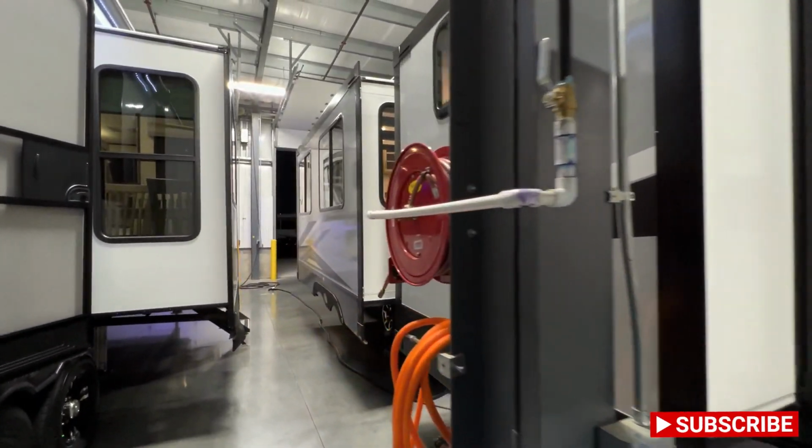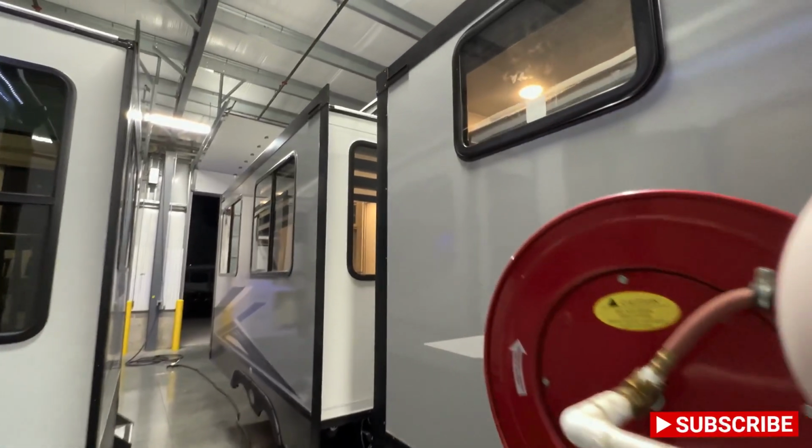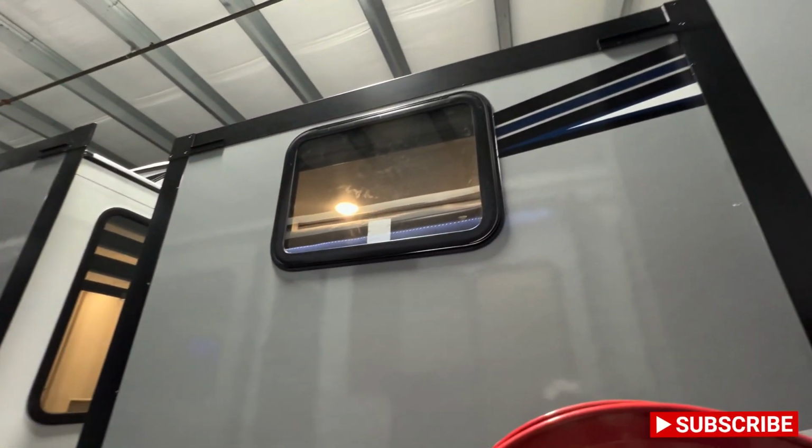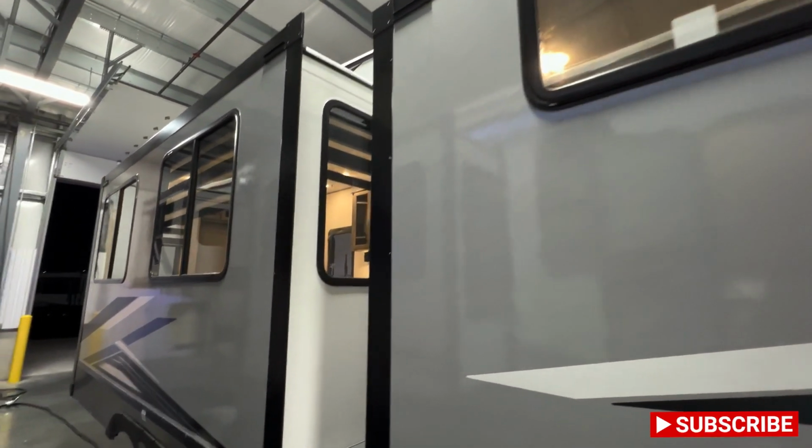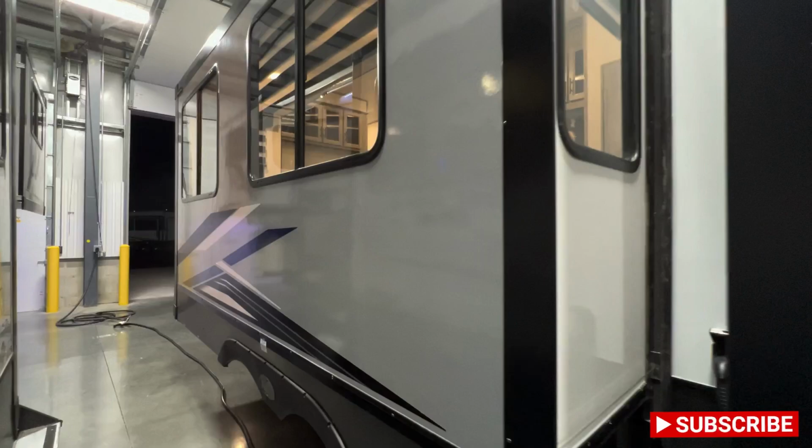Now, you can put slide toppers on this model. They do come prepped for them. You're looking at $700 a piece. Yeah, you can put 2 of them on there, so that'd be $1,400 in total to do that.